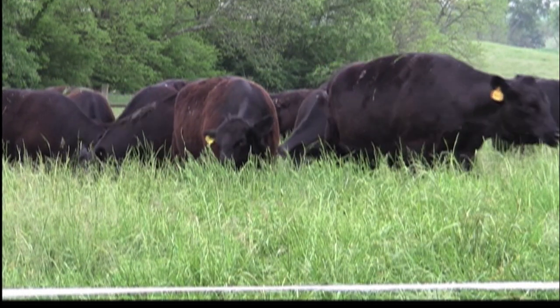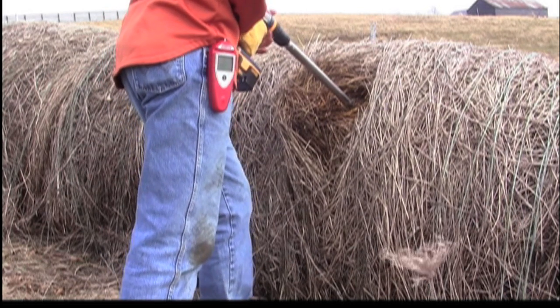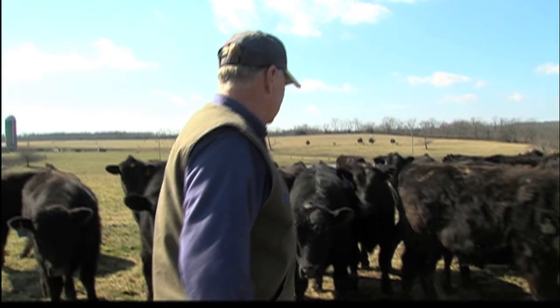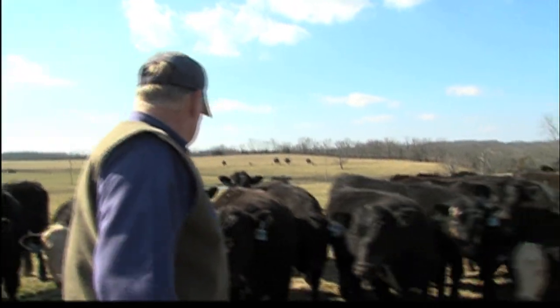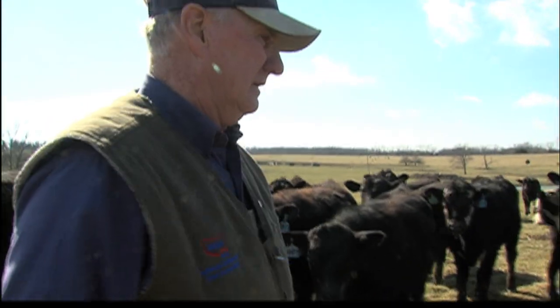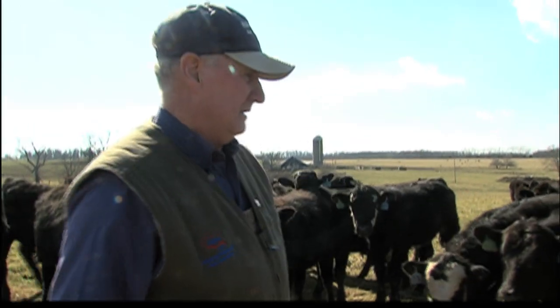Test forages for nutritional quality and work with a nutritionist to develop a strategic supplement program. Last but not least, always monitor the performance of your livestock and make adjustments as needed to ensure cattle are in adequate body condition and performing to your expectations.